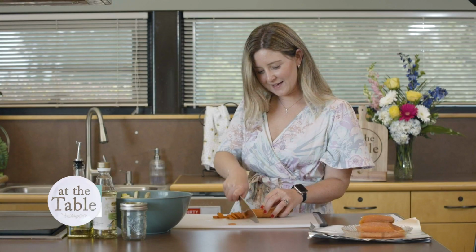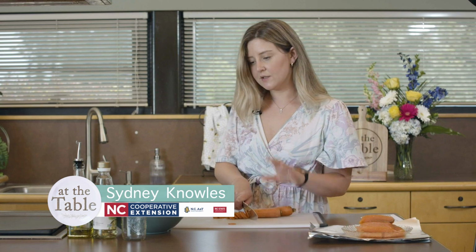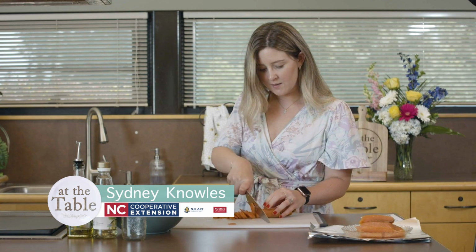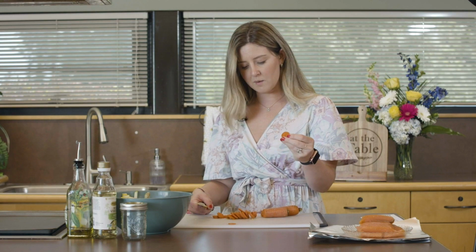Hey guys, welcome back. So I've got our zucchini and squash cut up. I'm just going to start working on our carrots now. I'm cutting these kind of thin because zucchini and squash are going to be kind of more delicate. They're not as dense in terms of the vegetable makeup. So I want these to be a little bit thinner so they cook around the same time.